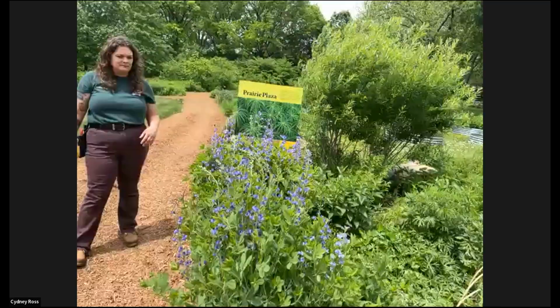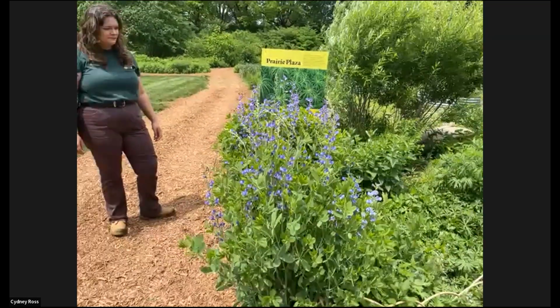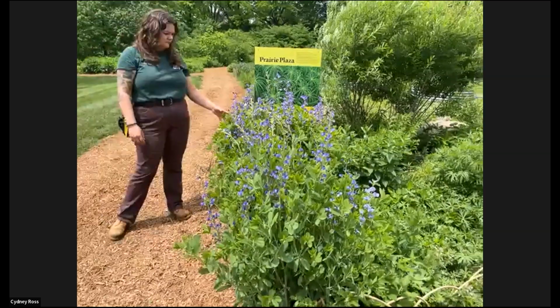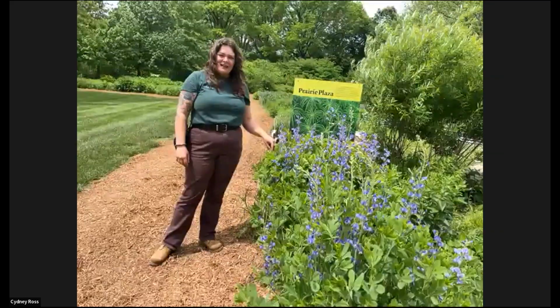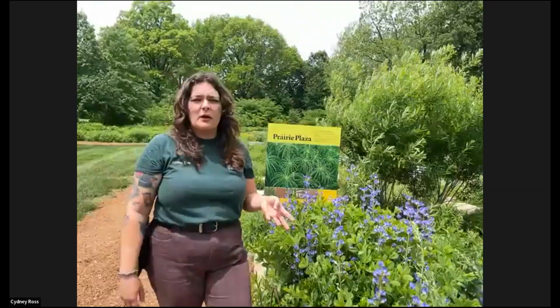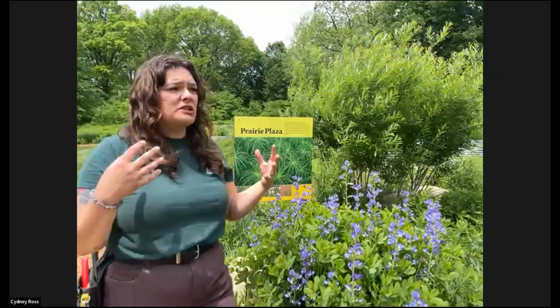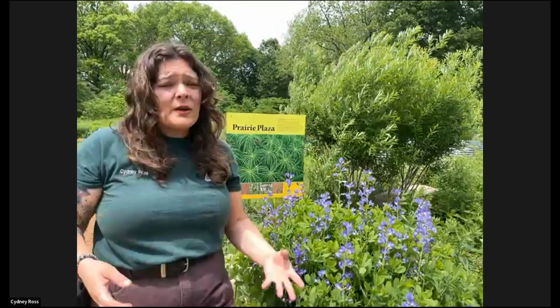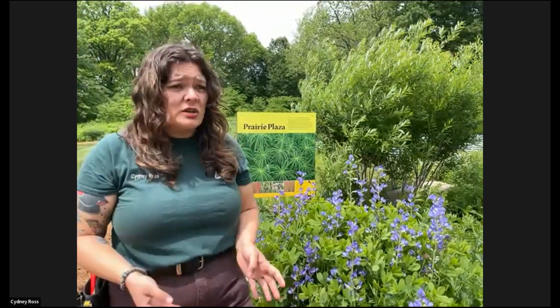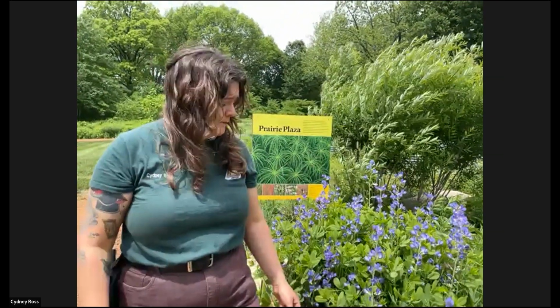So we ended up deadheading these a couple of years ago, and they liked being deadheaded right after they stopped blooming, and they came back and bloomed again in the fall. So crazy. So sometimes you can get that to happen. Something we like to talk about is pushing the boundaries on where you put your native plants. It's good to look at the recommendations for sunlight, moisture levels, all these things, but don't be afraid to experiment. If it doesn't work out, you can try to move it to a better place, but you'd be surprised at what those boundaries are.